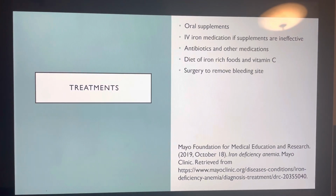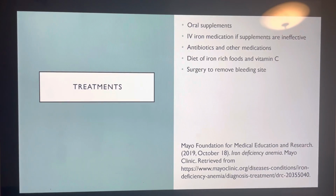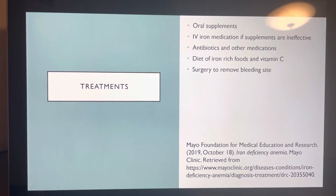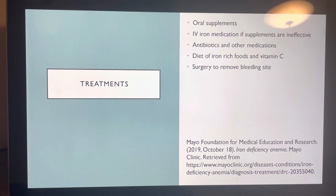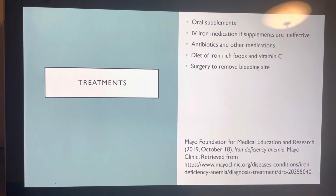The treatments associated with anemia are oral supplements. If these oral supplements are ineffective, then an IV iron medication can be used, antibiotics and other medications. They can recommend a diet of iron-rich foods and vitamin C, or surgery to remove the major bleeding site.